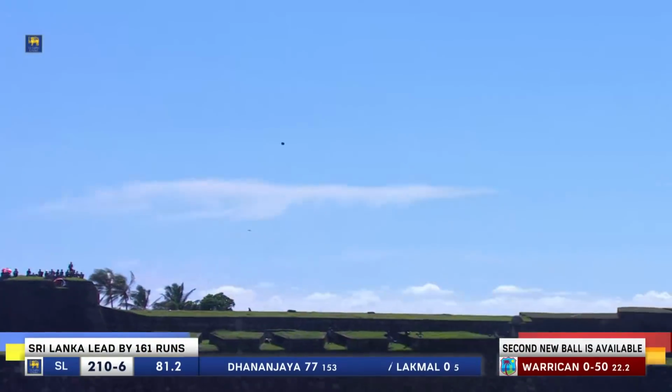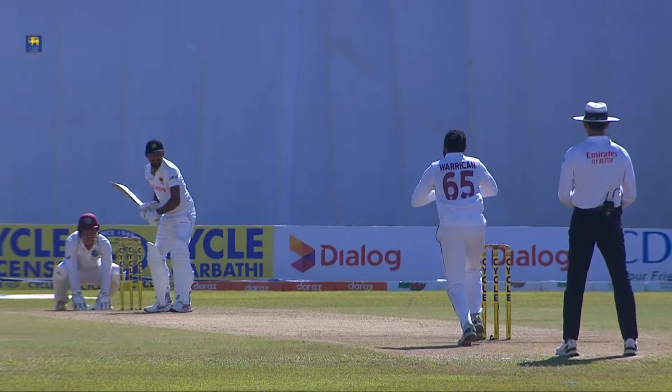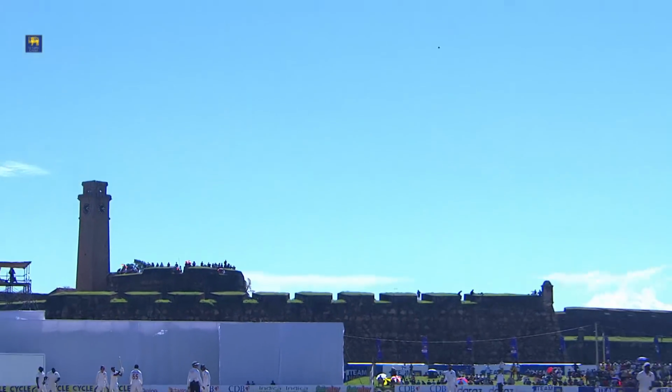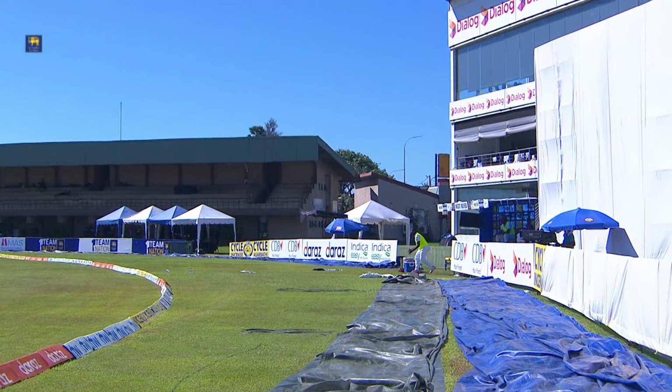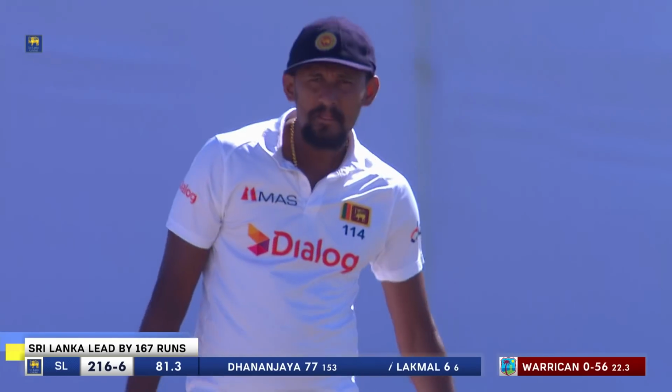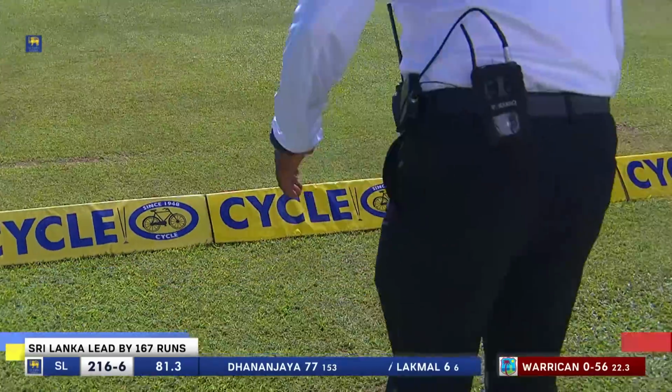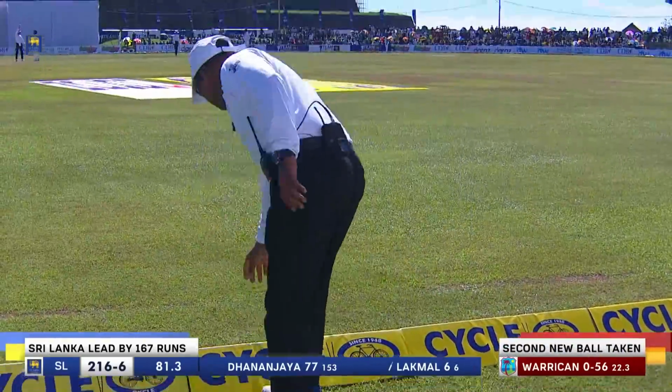Oh, that's a bold shot. We've seen this before. Suranga Lakmal, the long handle, clean hit, a massive 6. I think they have taken the new ball now. Smart move by Craig Brathwaite. Yes, might go for runs, but better chances of picking up wickets.